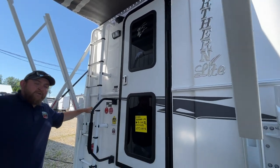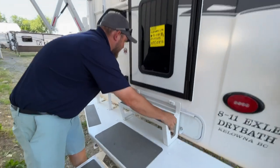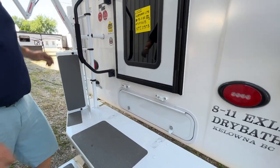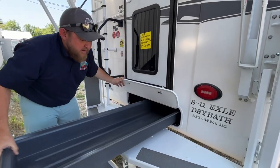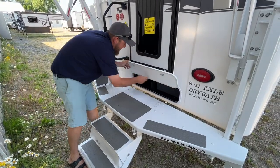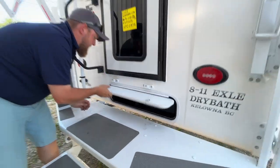We got a roof ladder for getting up onto the roof to clean or service. And then there is some exterior storage underneath the step. So we got this stair that's removable. And then this opens up and we've got a nice big tray that'll pull out. So that's almost the full length of the floor. You can carry lots with you. And then we do have another small storage compartment on this side. It doesn't have the tray, it's about half the depth.